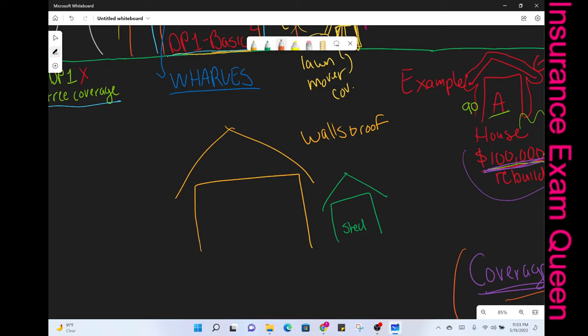also something to point out, that these are all the direct losses. The direct losses on the policy can happen to A, B, and C. Direct losses are direct physical damage. Missed rent money is not direct physical damage. Missed rent money is an indirect loss. So these coverages, A, C, and B, are all direct loss.